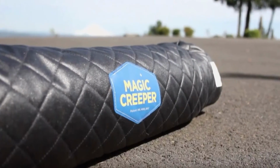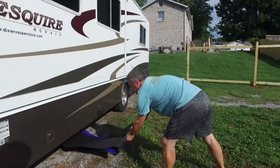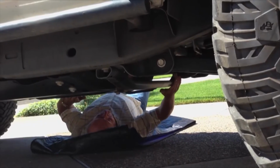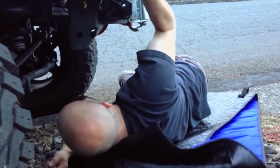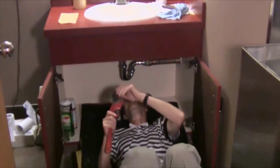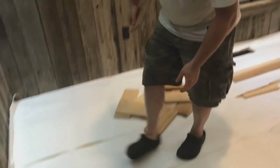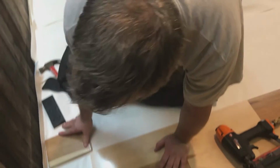Hey there, Motorheads. We have told you about the Magic Creeper, and we've extolled its virtues throughout the season. If you're a professional racer, I'm going to get to you. Of course, at home, there's tons of uses for the Magic Creeper. You can get under the sink in a jiff and do it a lot easier than you would otherwise. You can use it as a kneeling pad if you're gardening, or if you're doing hardwood floors.